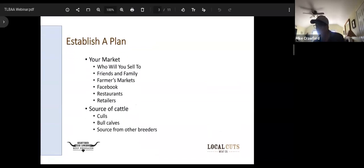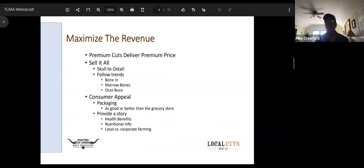So going to the next slide, the key thing is maximizing your revenues. And I think this is where it's really important as it relates to Longhorn cattle. There's a big misnomer that Longhorn cattle have great ground beef, but I've found personally that you can sell all the cuts, and premium cuts deliver premium prices. You should be able to have a premium price on your mid cuts, your ribeyes, your tenderloins or fillets, all the way down. You're going to be able to sell it all, and that's what your strategy should be as well.